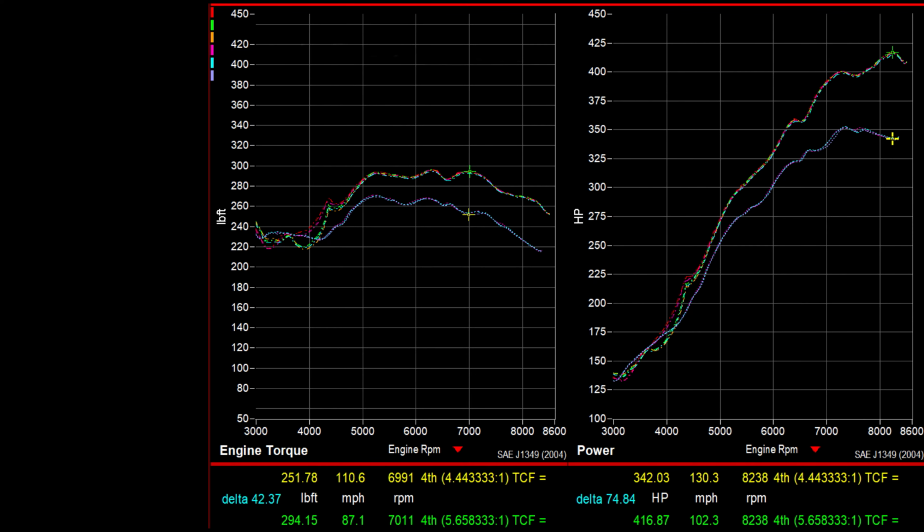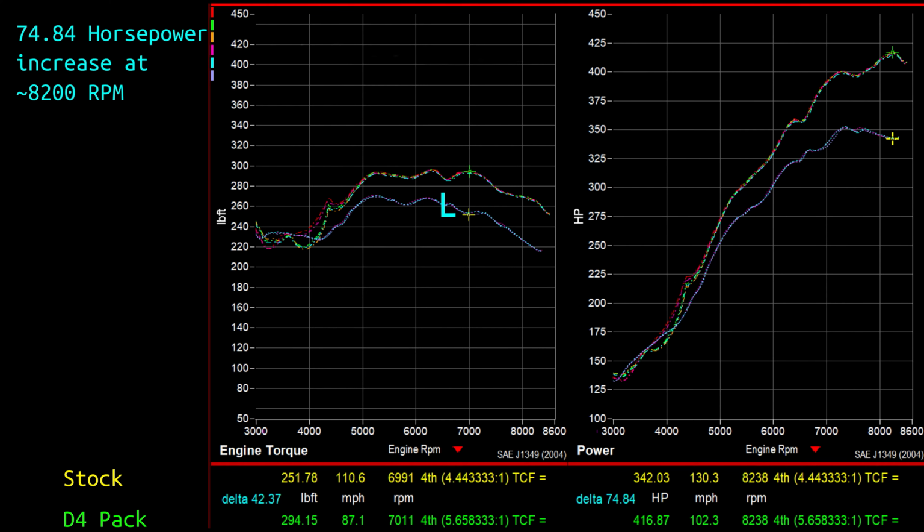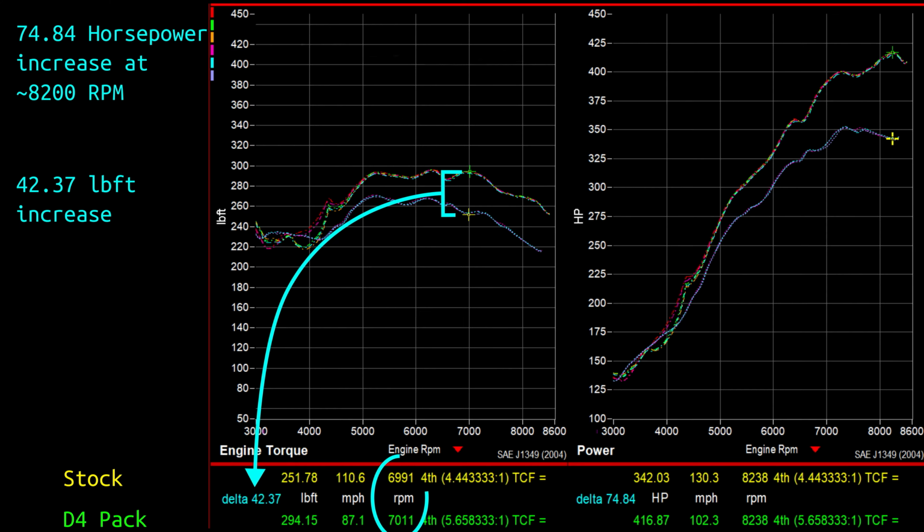Here are the results. You'll see the lower curve is the car in stock trim, and the upper curve is with the D4 package. The graph on the right is horsepower, and the graph on the left is torque. Looking at the graph on the right, at 8,000 RPM, we can see huge gains, a near 75 horsepower increase. If we look at the curve on the left, we see an increase of 42 foot-pounds of torque at 7,000 RPM. But enough talk. Just listen to the change for yourself.